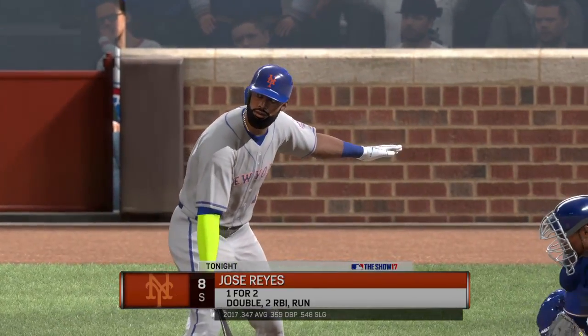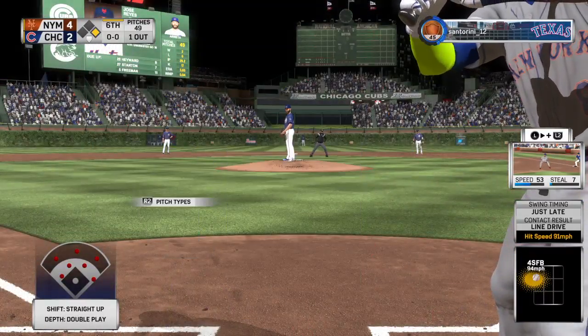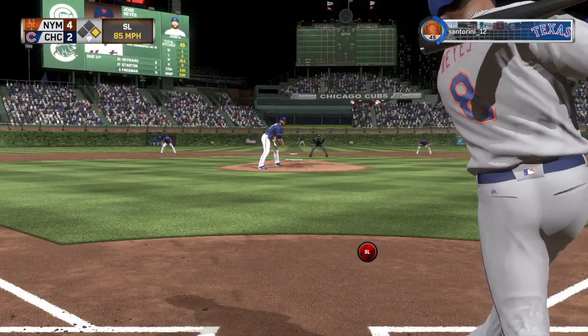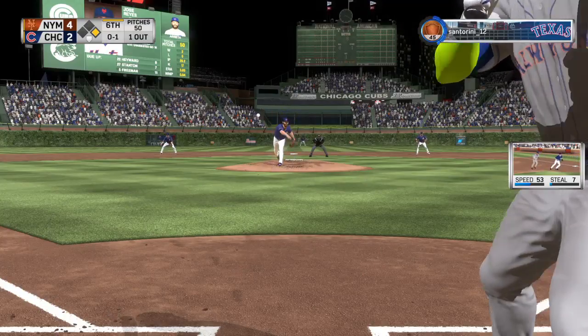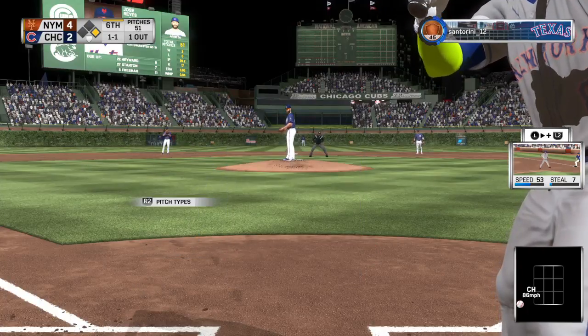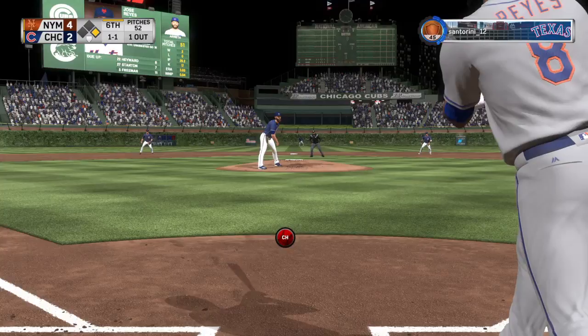Ready once again, Jose Reyes. 1 for 2 with a double on his line thus far. Ready with the first pitch. Here it comes. Way in front of a great slider that time. Outside for a ball, 1-1. Now Reyes awaits the 1-1. Fouled back.